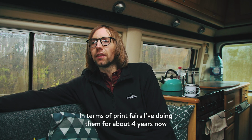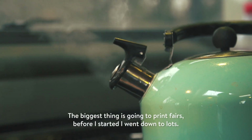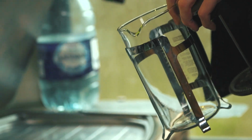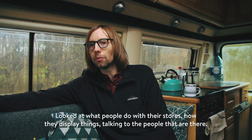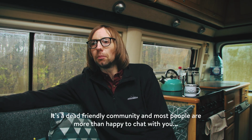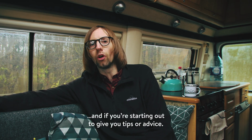In terms of the print fairs, I think I've been doing them for about 4 years now. The biggest thing is going to print fairs. Before I started, I went down to lots, looked at what people do with their stalls, how they display things, talking to the people that are there. It's a dead friendly community, and most people are more than happy to chat with you, and if you're starting out, to give you tips or advice.